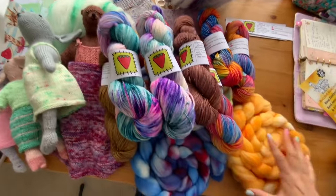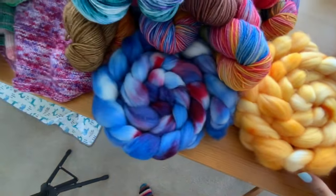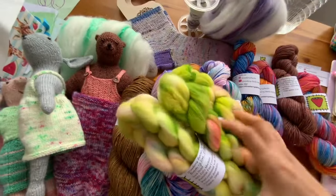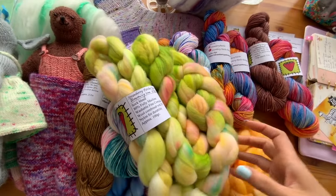So I showed you the fiber. Let me just quickly show you a little bit closer. And where's the lime blossom? Here's the lime blossom. As you can see, it's super pretty.